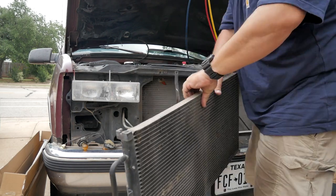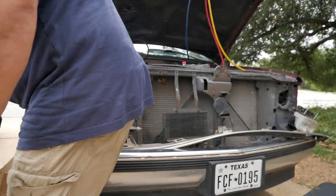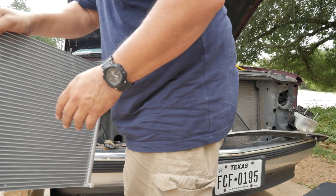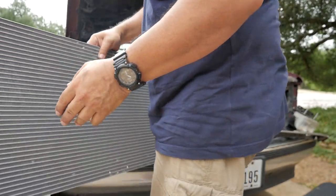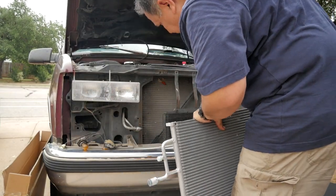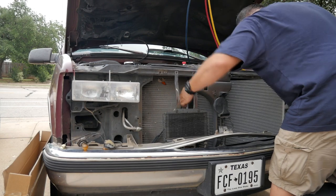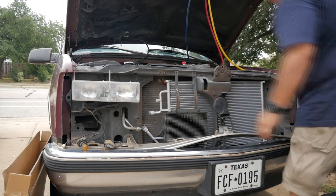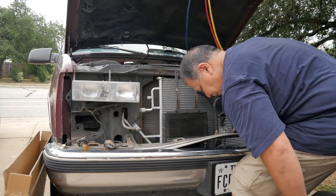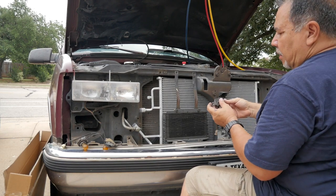Not bad, huh? This one feels a little heavier. It looks a little wider than this replacement one, if you ask me. Yeah, look how much slimmer this one is. Well, as long as it works. Let's see, how'd that go in?